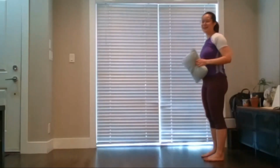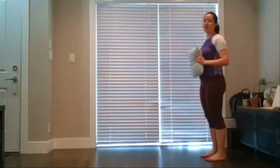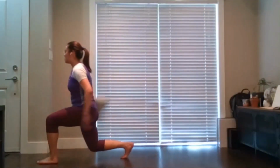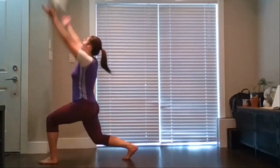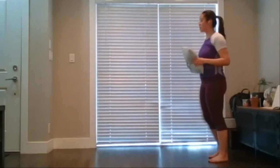Okay, you got 4 exercises left. You can do it. Ready? 3, 2, 1, and go. Passing that cushion around your body. If you don't want to lunge, that's okay. You can step as long as your step actually looks like a step, right? We want to make sure we're stepping as far back or as far forward as we can.